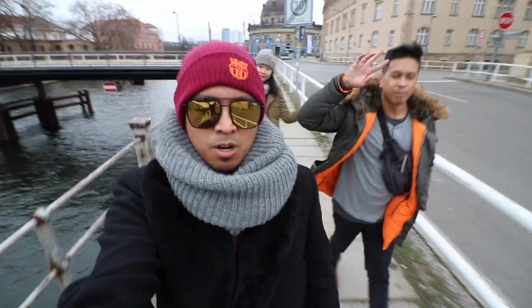Christmas Jaycationers. I'm here with Nin and Jace. We are walking down the river. We're gonna go to the Reichstag Museum. Oh, the Reichstag Building. Fun fact, you can get in for free.